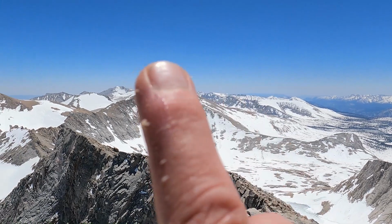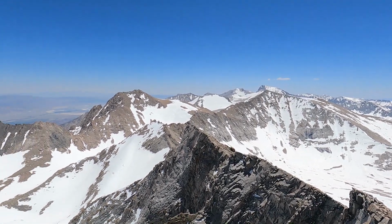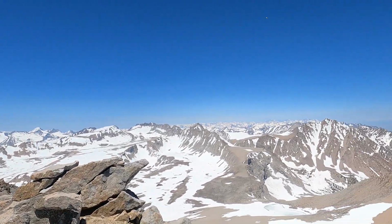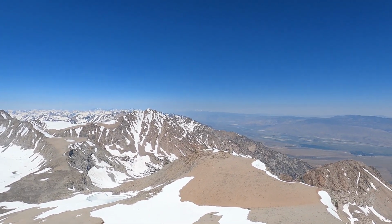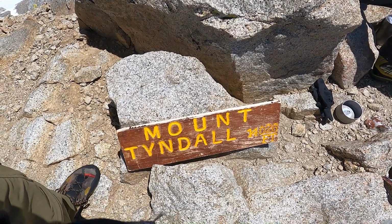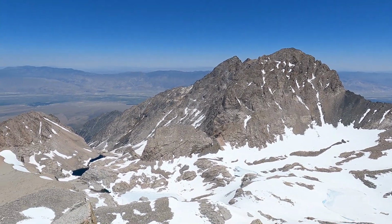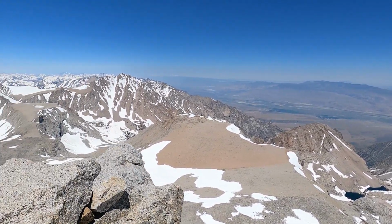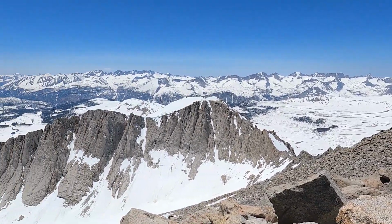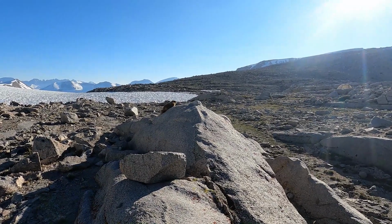Wow, it's amazing. You said this is Whitney over here, right? Whitney is that one, yeah. Then right to the left of it with the big snow slope, that's Russell. Okay, and Mount Russell's over there. Langley is in the back. Kauai's there. Then if you look up there, you can see all the Palisades there. We've got Mount Tyndall. A couple of marmots up here.